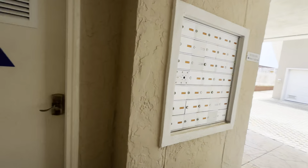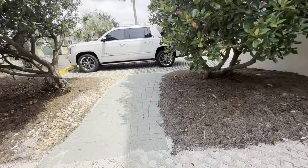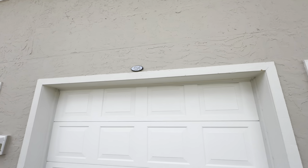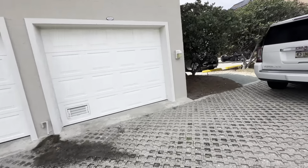So lock that back up. There we go. And then here, men's and women's bathrooms, the other ones on the other side. What great space. And just to show you the front of the building. Here are your 2 garage bays. Both are 524. And then your entrance right here. Oh, very nice. And then there's the front door. All right, well, that is it. Let us know if you have any questions.